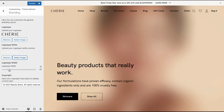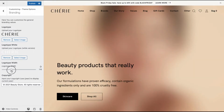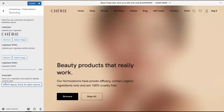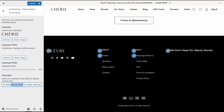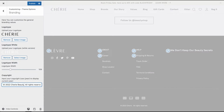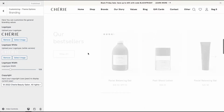Underneath I can see a logo tab width setting. It will help me to change the size of the logo. Here I can see that, yeah, it's too big. Maybe I'll decrease it a bit. Perfect. Here I can edit a copyright message. The copyright message appears on the bottom of the screen. I can change the year, let's say 2022. Instead of beauty store, I can write my brand's name. Okay, and to save all changes, I need to click on the publish button on top of the settings panel. Okay, we are done with branding.